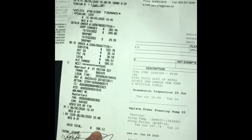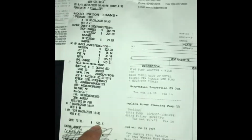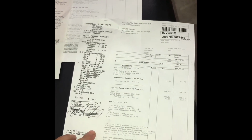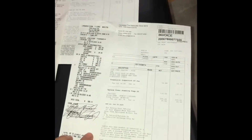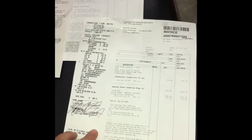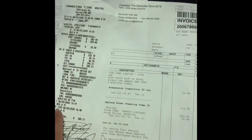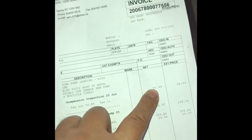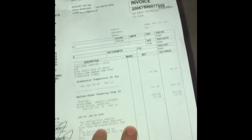First time they charged me $585. So I paid it, and then when I went back to look at the receipt, they actually charged me for something that they should not have, which is the inspection fee, which is right here, $55.